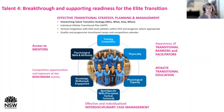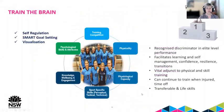So as you can see, for the T3 and T4 level, there's a deliberate approach to this. And again, like the profile, it's very integrated and very coordinated to get the right outcome. So here are my tips for you guys as coaches, but I'm sure that you guys are all over this. But my first tip is train the brain. Now, I touched on this before.